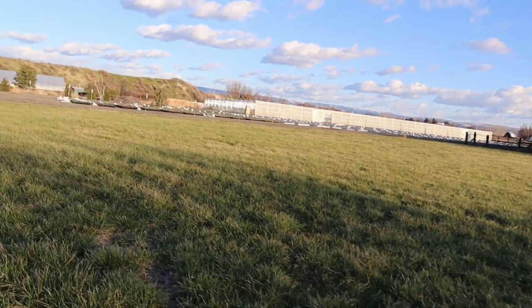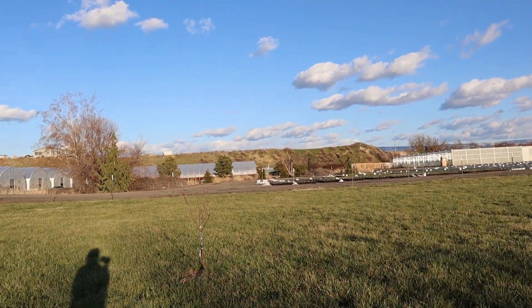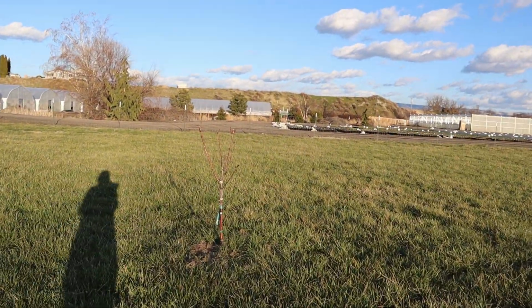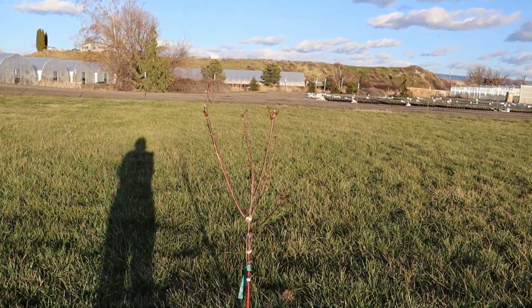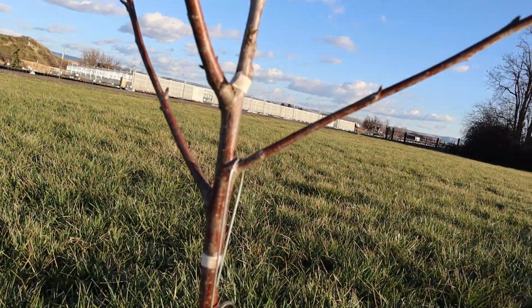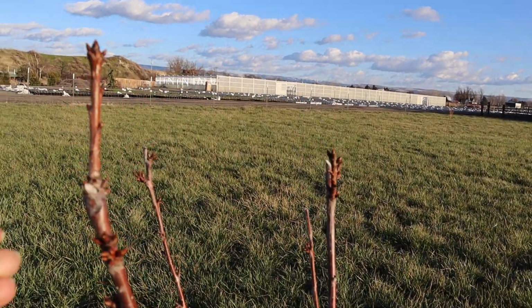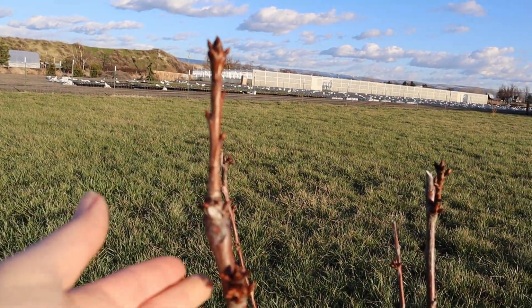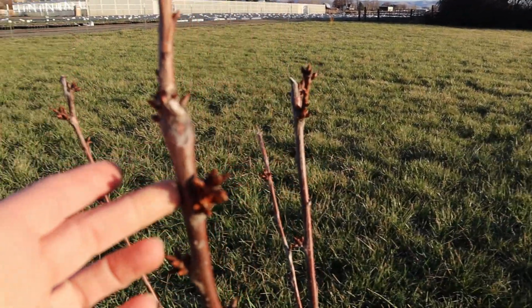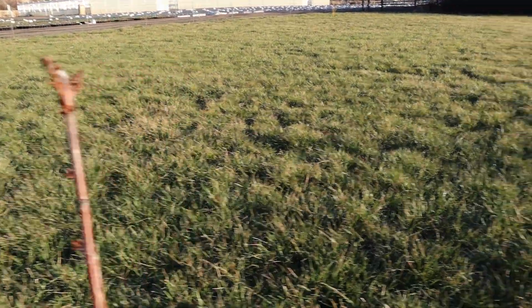Let's see, we'll do this tree next. Yeah, there are a couple other almond trees out here that did not live. And this one is doing good though. This is probably, yes, a Rainier cherry. So I have another Rainier cherry. If that other one up there doesn't live, I have this one. And this one definitely looks in good shape. Got some good growth on it.